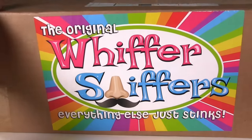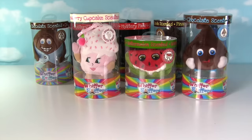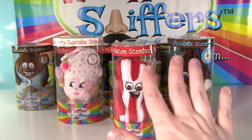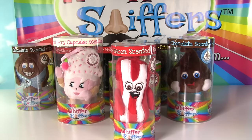All right, time to dig into our big old box of Whiffer Sniffers. We got so many surprises, check them out. A lot of Whiffer Sniffers, and they smell delicious. That is a lot of Whiffer Sniffers, Fizzy. They just came out with Series 2, and there's 9 brand new Whiffer Sniffer characters. Let's dig into these and check them out.